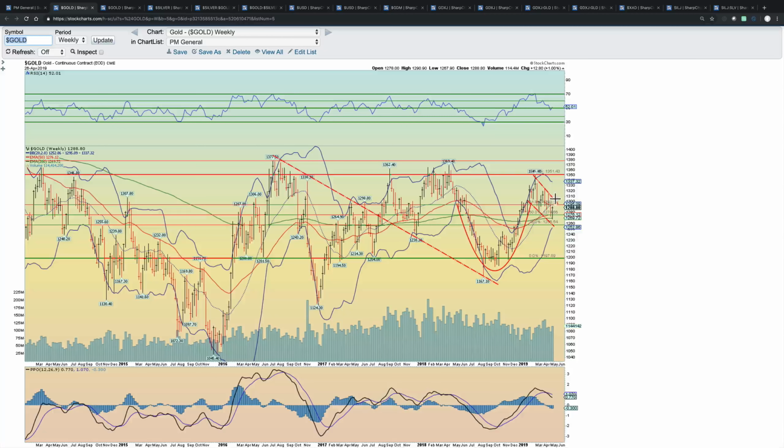And so now let's see what happens. If we can get a follow through and break out of here, this would be your indication that this is indeed going to make a run for that 1350 and probably break it to the upside this time around.